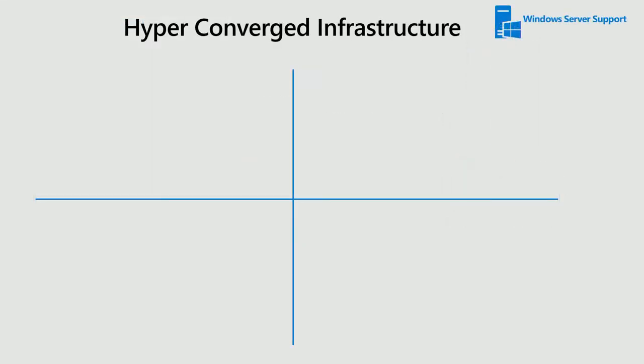Let's talk about hyper-converged infrastructure. Now, HCI has seen significant investments by the Windows Server team. And in this, we have seen significant deployment of HCI. In fact, the growth that we have seen in HCI is 200% year on year. From the VMM side, we have invested in simplifying deployment and management of Storage Spaces Direct. Let's take a look at some of these.